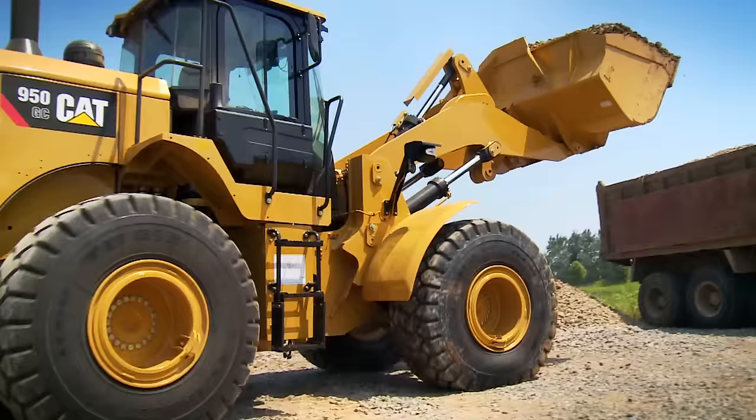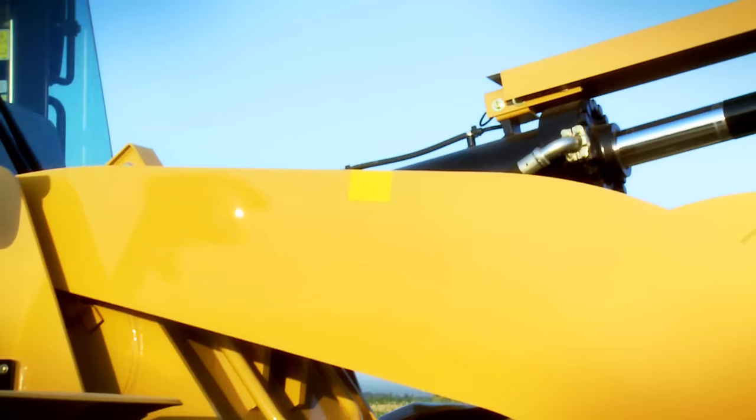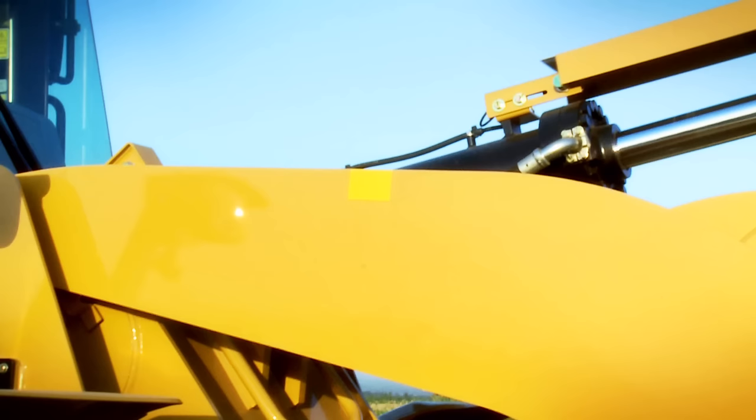Lift and return to dig kickouts are electromechanical. They can be manually adjusted to fit any application requirement. The sensors are guarded from falling material.